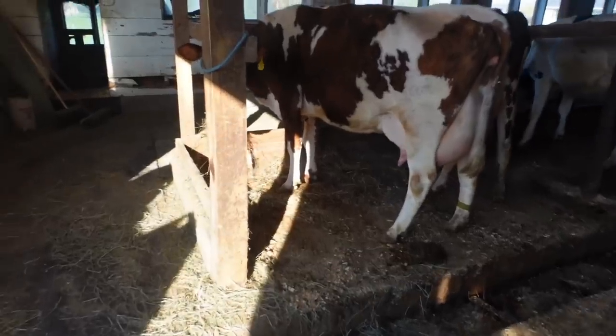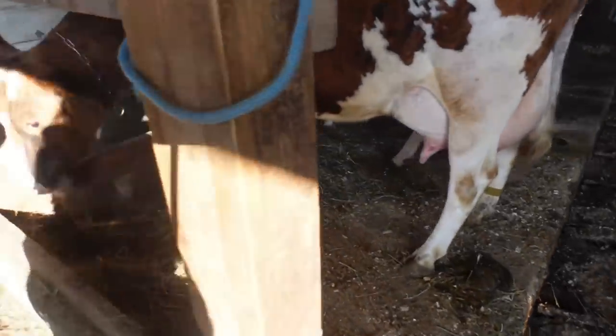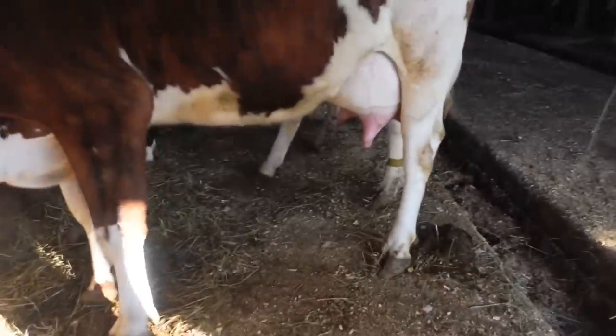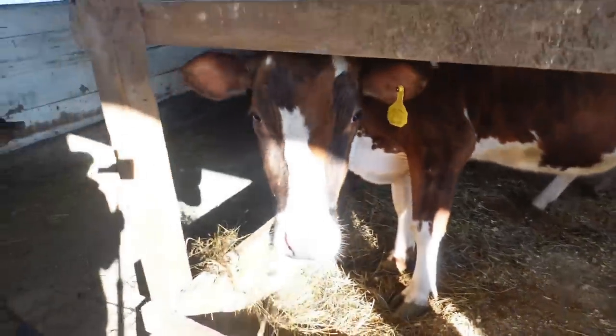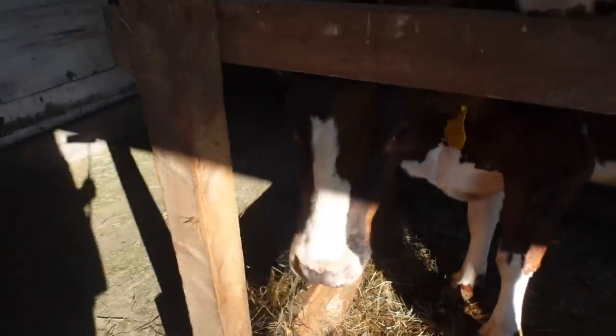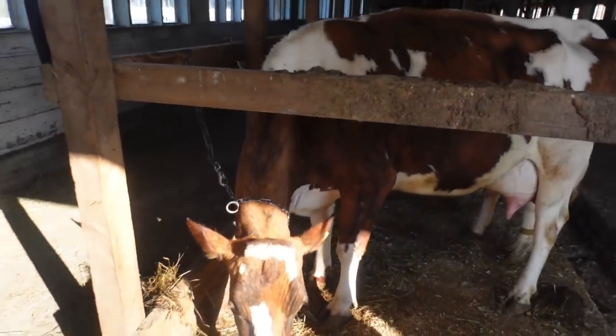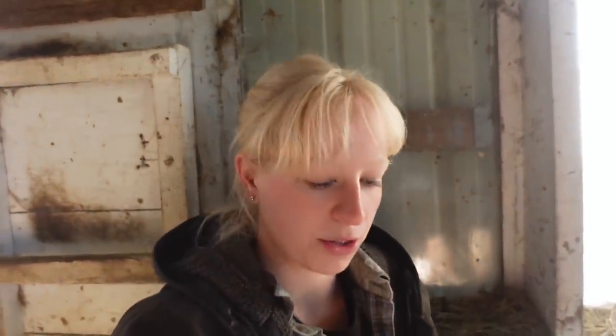Here is mom that just calved last night. You can see she has a beautiful udder. It's a little swollen right now because she just calved, but she's a really nice cow. That's why we were really excited to raise her calf, and she's also a sweetheart. Just a really, really all-around great cow. I'm pretty sure she's an Ayrshire Holstein cross, which in my opinion is a really good cow. We've had really good luck with Ayrshire Holstein crosses.